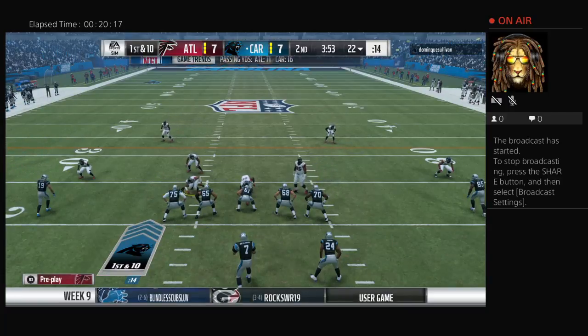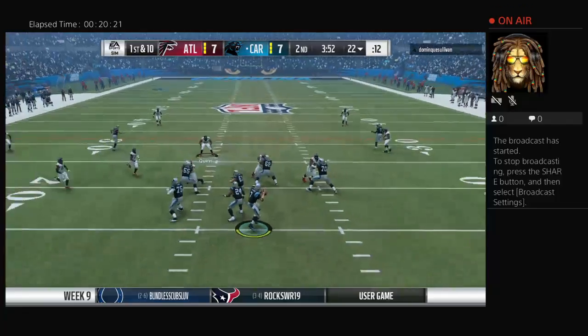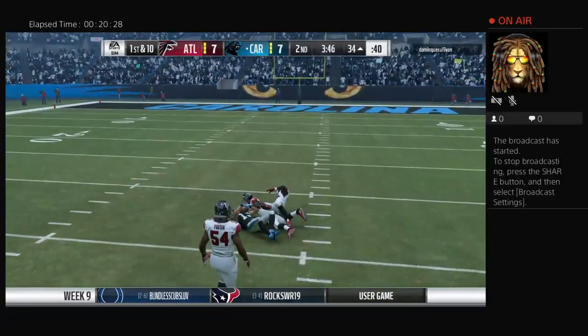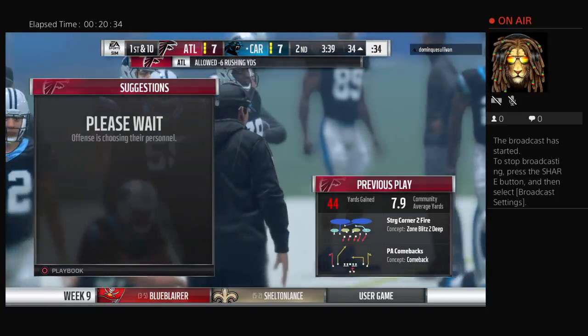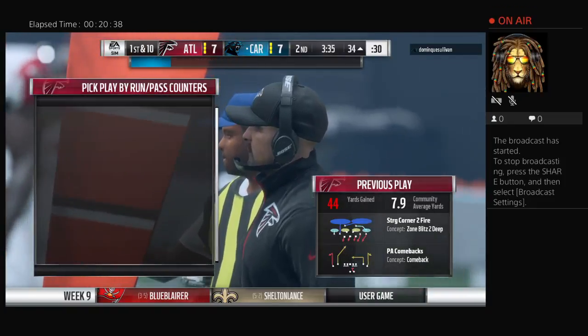Possible run anticipation here as the D-line sandwiches together. Now a play fake here on first down. He'll find Thielen working the middle. And they finally get him down, but not before he reaches the 34. A big play there for the Panthers. 44 yards.